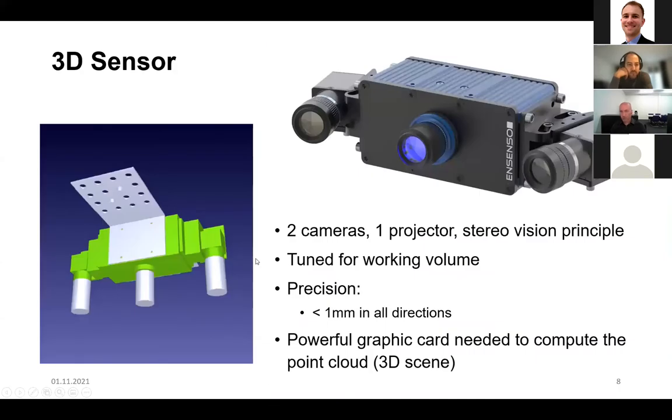The 3D sensor, we tested two. So we did not test two, actually. The first sensor that we used was another one. It was okay, but 2 years back we did an update and we decided to go for this new sensor. It was not available 5 years back. It's quite new. It's being sold and manufactured by the company IDS, and the brand name of this kind of sensor in this company is Ensenso.